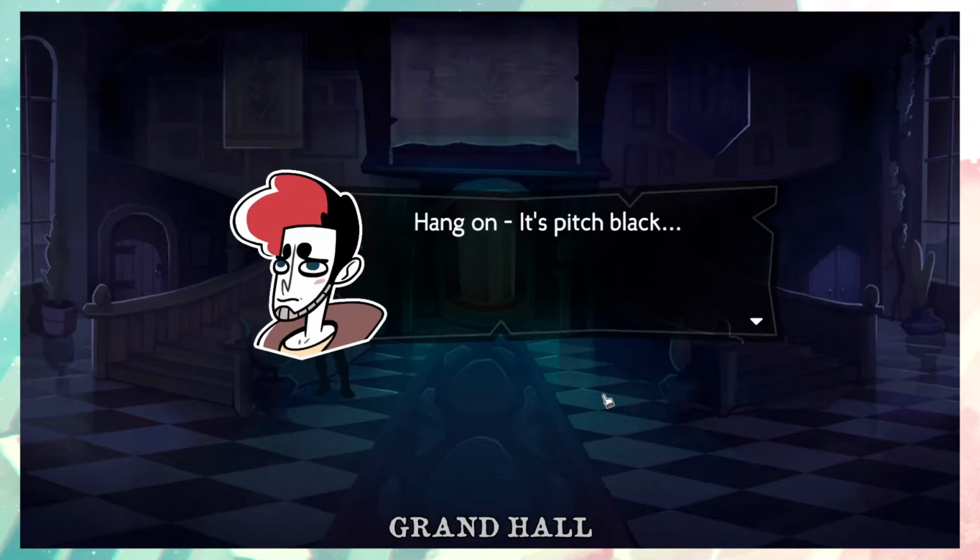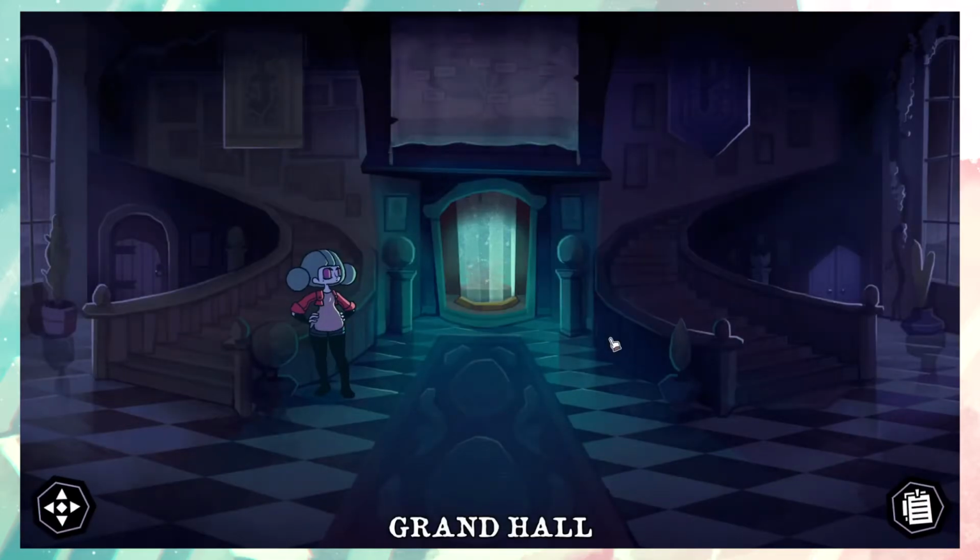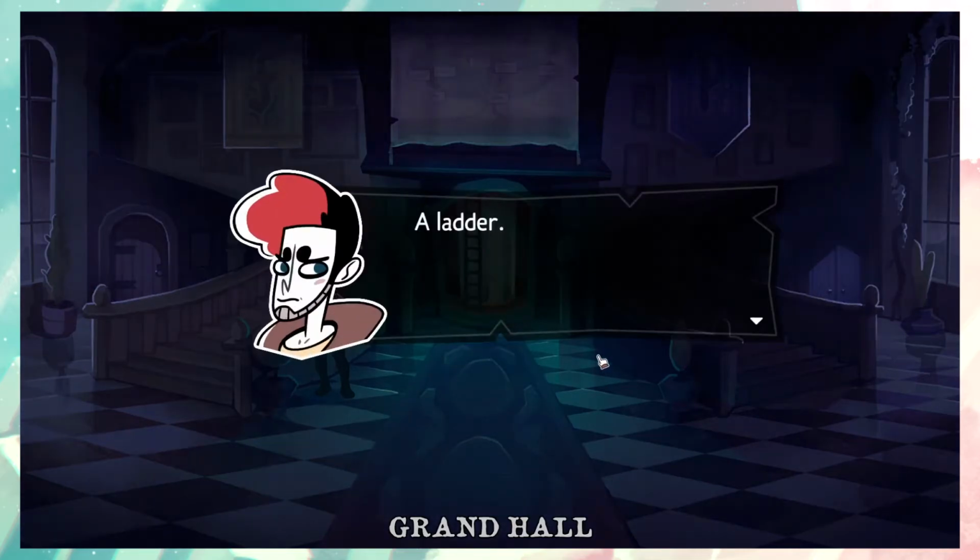Hang on. It's pitch black, but I think there's a switch. Okay, let's pull it. Oh, that subverted my expectations. I was totally expecting us to shoot up there, like futuristic mail going through chutes. Okay, cool. A ladder. That's totally unexpected. A little underwhelming, but all right, I'll take it. Want to go up?